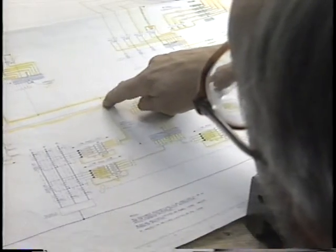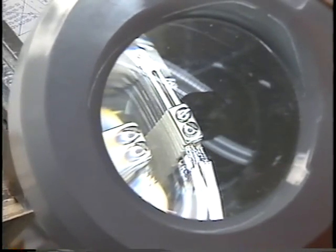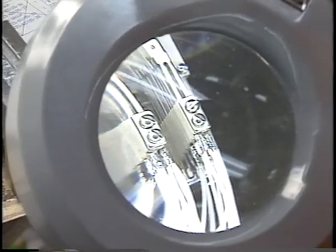Attention to the minutest detail is vital. When PNC finally confirm all circuits ready, one of North America's largest transformer complexes will be virtually deserted, operated by remote control 40 kilometers away at Buchanan.